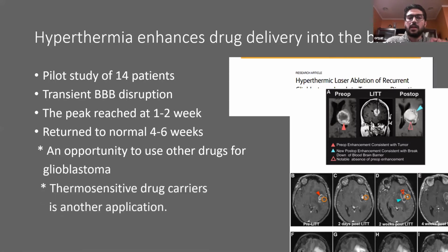Also, scientists have prepared what are called thermosensitive drug carriers. These are synthesized in a manner that when they are exposed to heat, they release their drug contents. So this gives them potential to also be used as drug carriers.